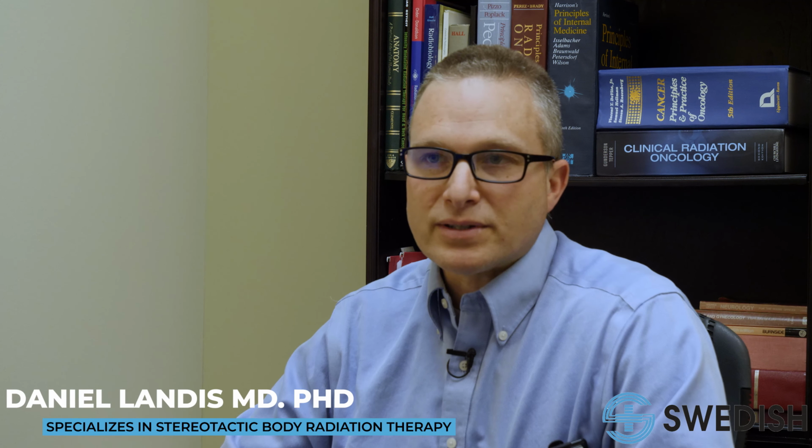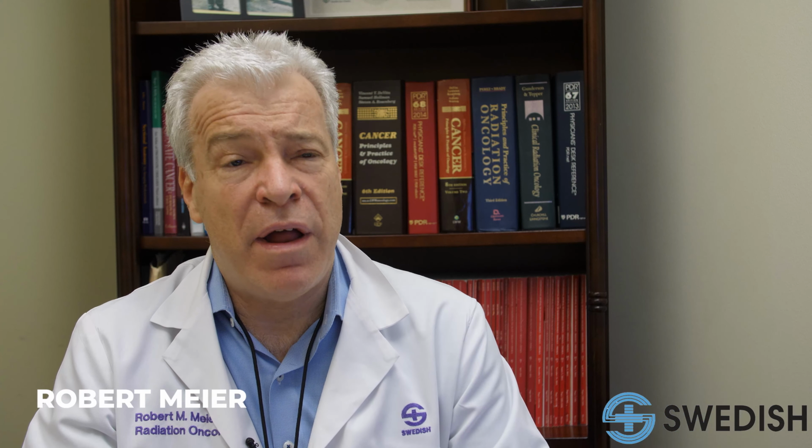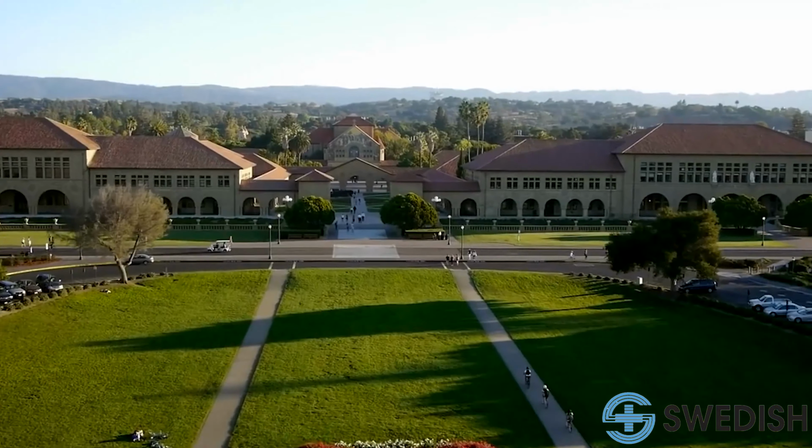So the Cyberknife is essentially a high-dose radiation treatment. It's essentially a non-invasive curative treatment of prostate cancer. The Cyberknife was FDA approved back in 2001, and then a few years later, the first prostate patient was treated at Stanford University, where the device was invented.